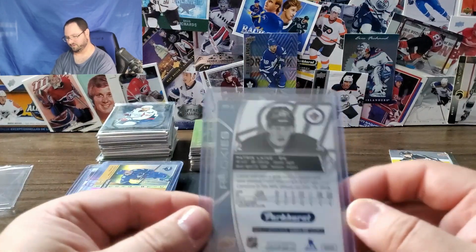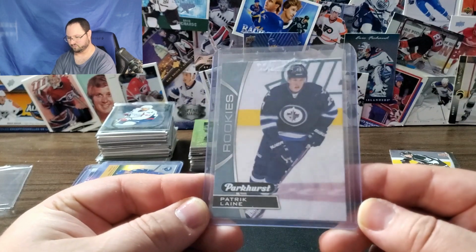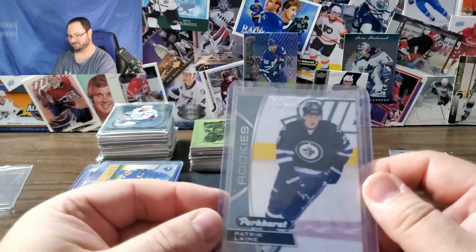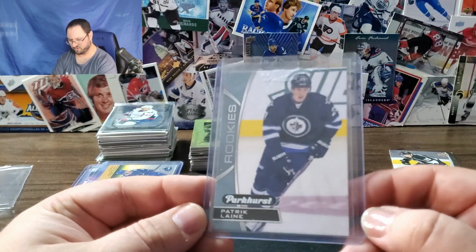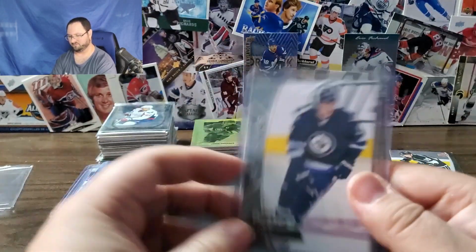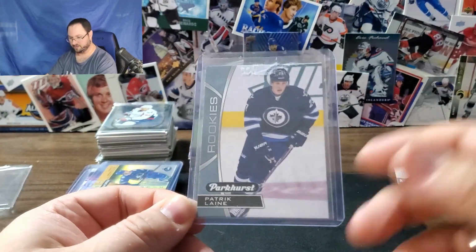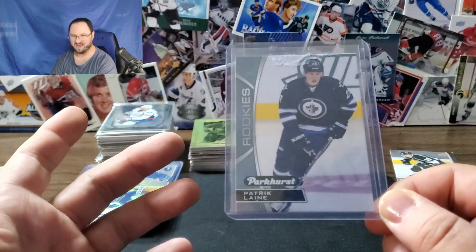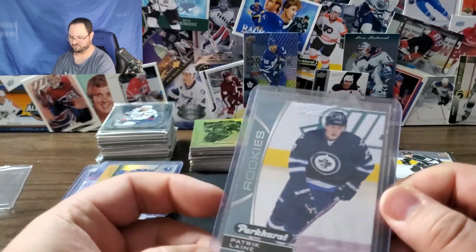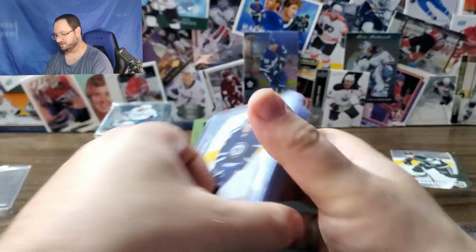And last one of the pack is the Patrick Laine. This is the Parkhurst rookie. This is a subset, of course, but they consider it the blue variation, I suppose, because of the bar here, the bar there, and on the back as well. Of course, the green is the base version of it, and then I think there's red, and this one here, the blue, which doesn't look too bluish to me, but I guess it's bluer than it would be red, right? So there we have it.